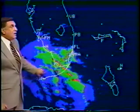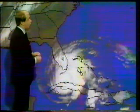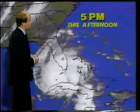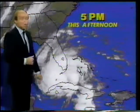After that, as it makes a viewpoint here, and from out in space, obviously not very pretty for those along the Cuban coast, because that's the area that was hardest hit. At 5 o'clock this afternoon, the eye still very clearly visible, now beginning to move a little bit more toward the north, and that's going to retard the clearing here in South Florida.